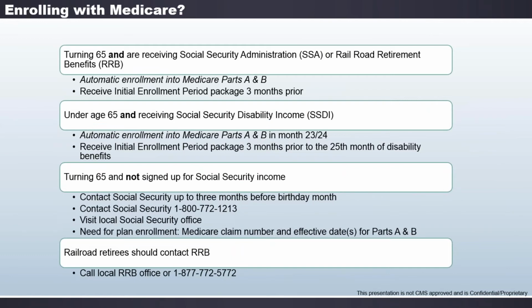And then just looking at enrolling in Medicare, some of the different options they have: turning 65 and receiving Social Security, SSA, or railroad retirement benefits automatically enrolls you into Part A and B. The person receives that initial enrollment period package 3 months prior. As I said, they'll get that package.